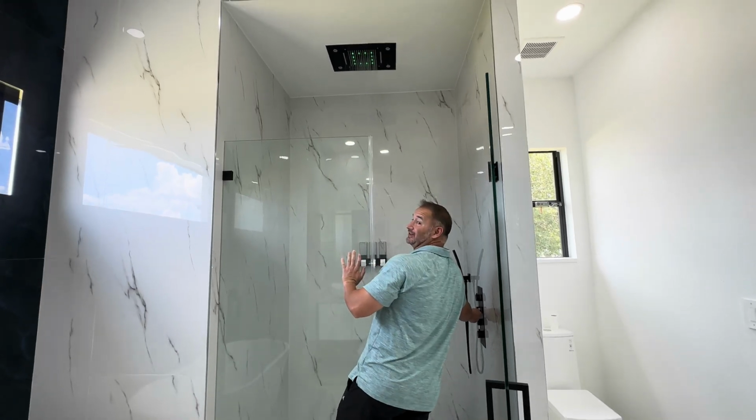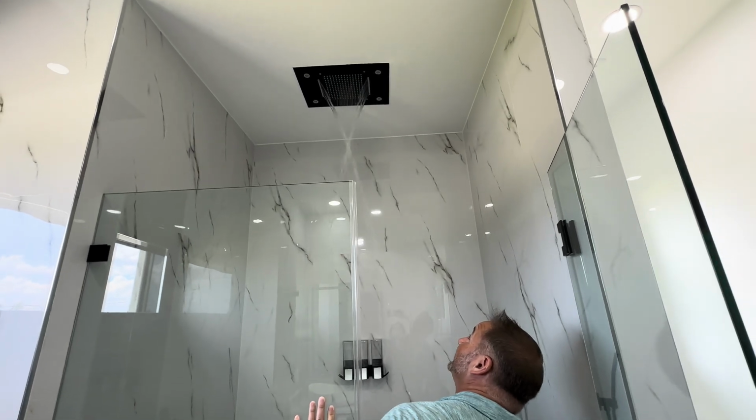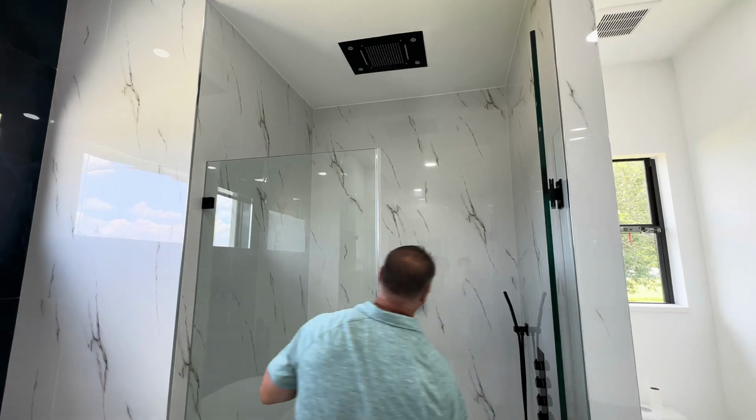Got that, you see it, right? And then we got extra room. Oh man, this is one of the better ones.